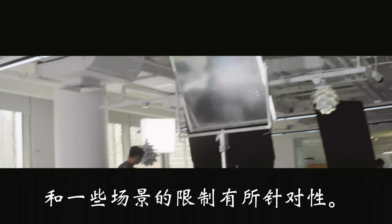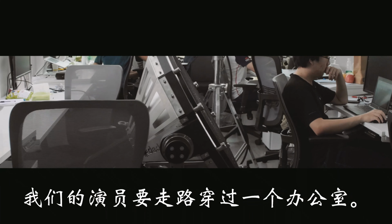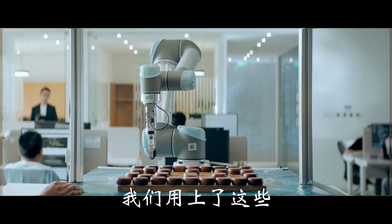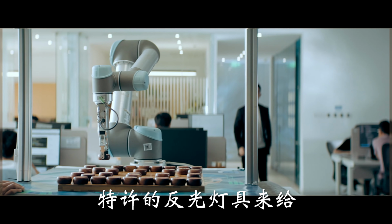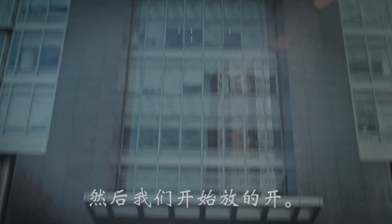That worked well for some of our applications. However, in this instance, we're just using it like a normal light. Then we got into a particular setup where we had talent walking through an office space, and we had some bare walls that could use a little bit of a touch of something. And we used the eFlex system to give us a little bit of dapple bounce here and there that integrated really nicely into the scene. Then we decided to get really creative.